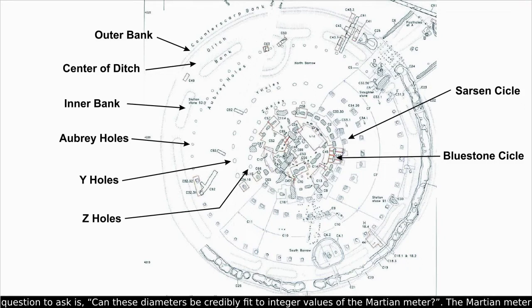The question to ask is, can these diameters be credibly fit to integer values of the Martian meter? The Martian meter is based on a very firmly established physical distance, namely the equatorial radius of Mars. We also know that it was used by an ancient civilization to measure out the desired radii of the orbits of the 2 moons of Mars, and it also exactly matches up to 4 significant digits the value for the megalithic yard determined by Thom for the diameters of a large number of terrestrial stone circles.